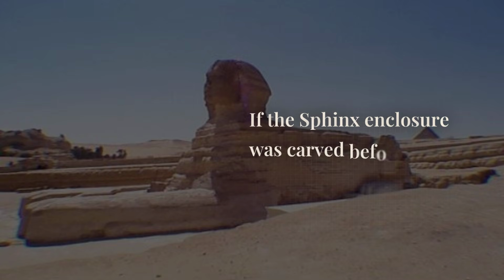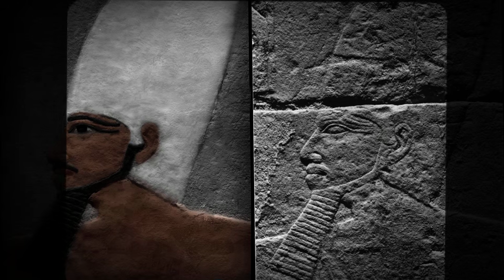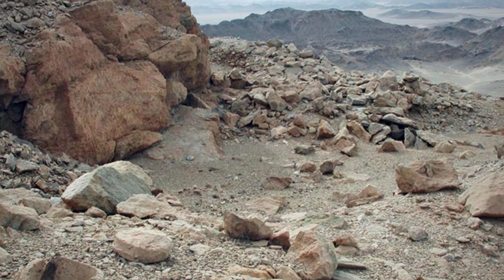If the Sphinx enclosure was carved before the desert formed, then whoever carved it was not an Egyptian pharaoh. The pharaohs came after the desert. Whatever came before them has no name in the official record.